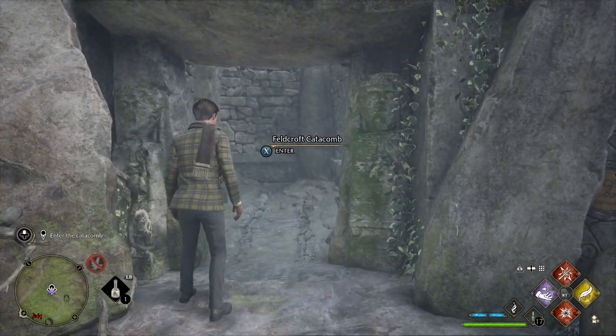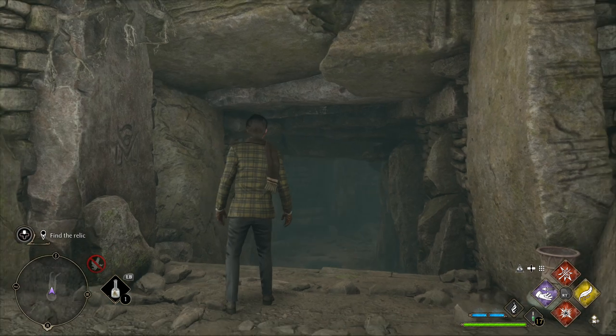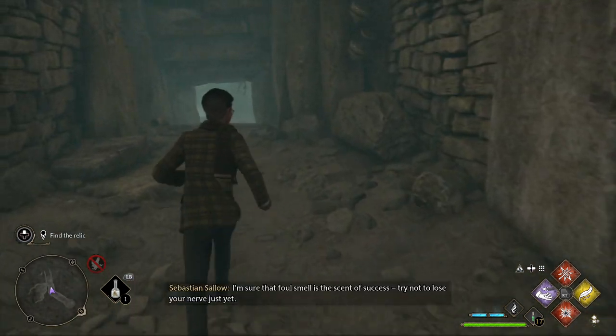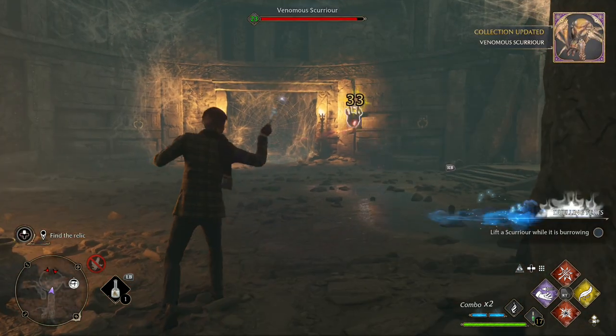Feldcroft Catacomb, okay. Revelio can sometimes help reveal the solution to difficult magic puzzles. That it has helped me before, yes. I'm sure that foul smell is the scent of success. Try not to lose your nerve just yet. Okay, I have not. I've done way worse things. And it had to be spiders, didn't it?